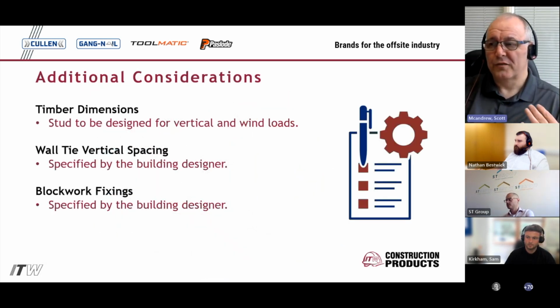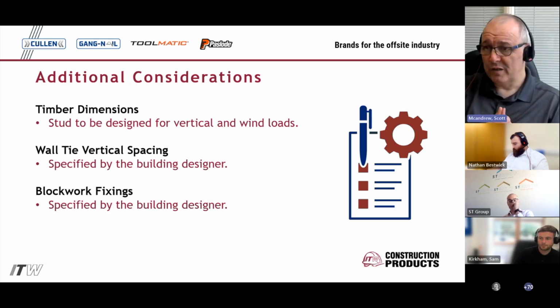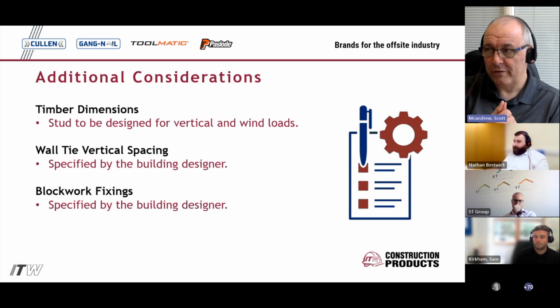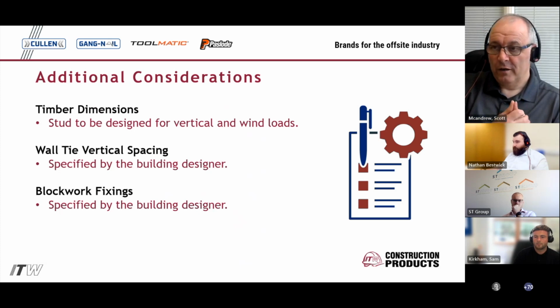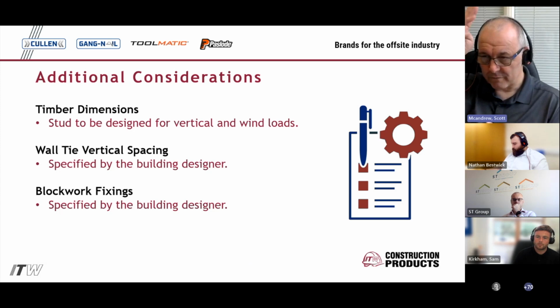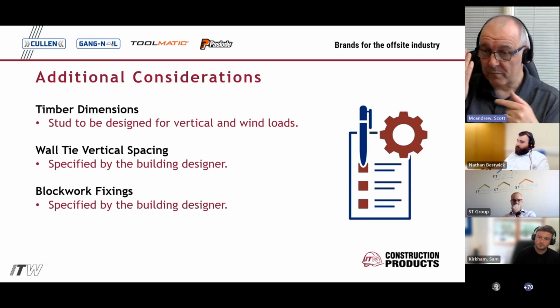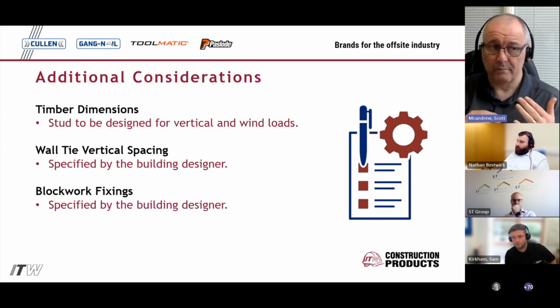So additional things that need to be considered. By following these details, we meet the requirements of the Approved Document A and the Scottish Building Standards, but the timber gable itself still needs to be designed. We haven't designed any of that timber gable. We've designed the connections for that timber gable. The vertical studs have still got to be designed for vertical load coming down them, and also for wind pressure coming on these timber studs, so the studs aren't buckling.